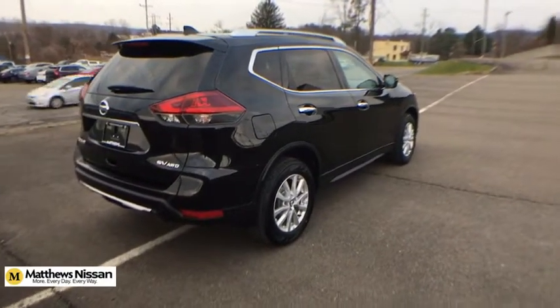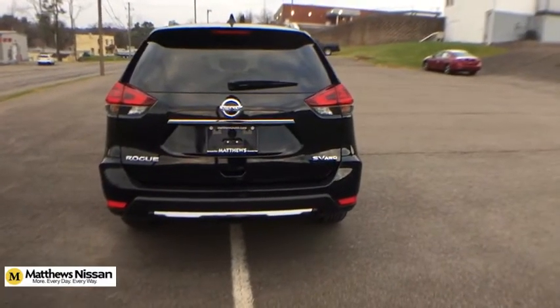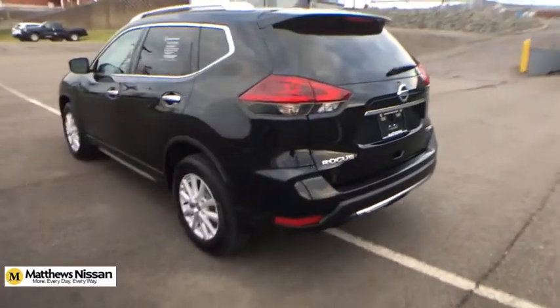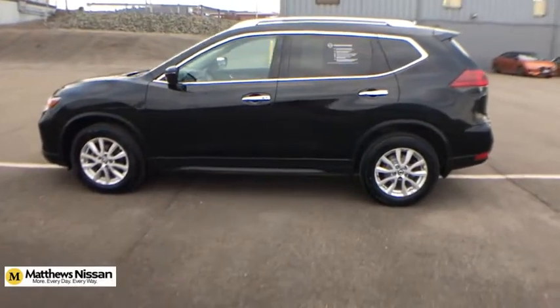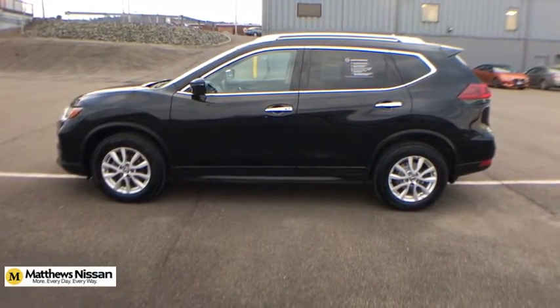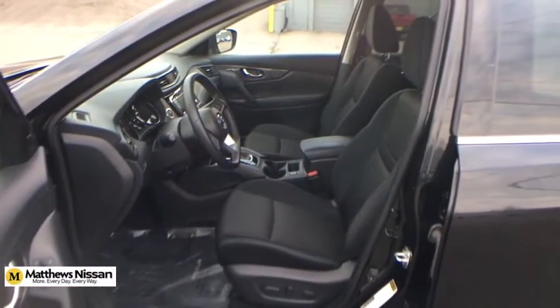Here are some of this vehicle's great options: traction control, power liftgate, dual airbags, alloy wheels, power steering, four-wheel disc brakes, center armrest, electronic stability control, CD player, power windows, heated front seats, trip computer, security system, rear window defroster, panic alarm, overhead console, tachometer, remote keyless entry, brake assist.